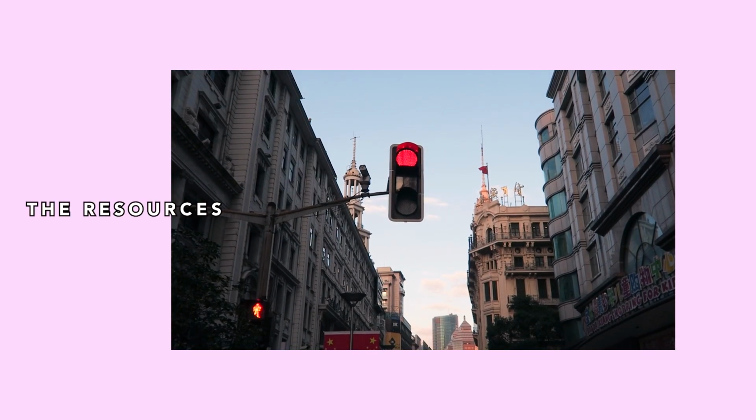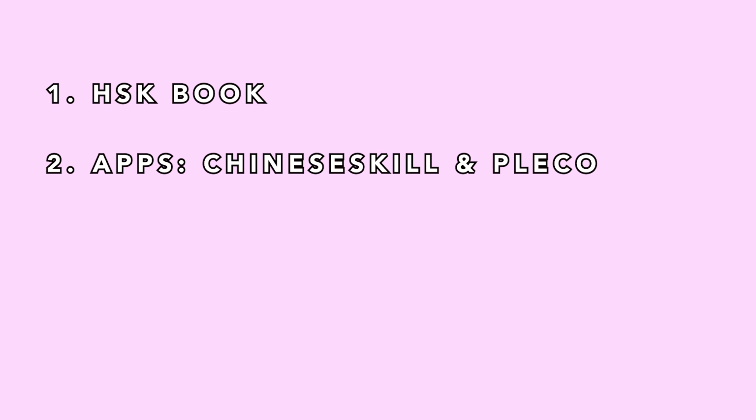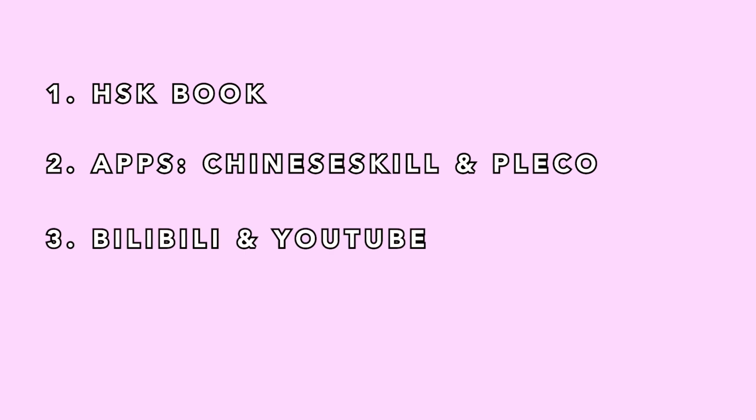So what I use to self-study Chinese can be pretty much divided into 3 categories. Number 1 is the HSK book. Number 2 are the applications. I use ChineseSkill and Pleco. And number 3 is pretty much the internet, or YouTube and Bilibili.